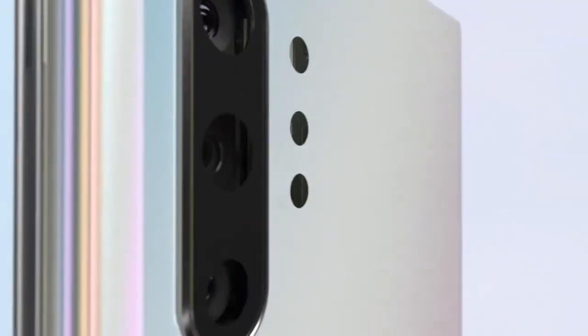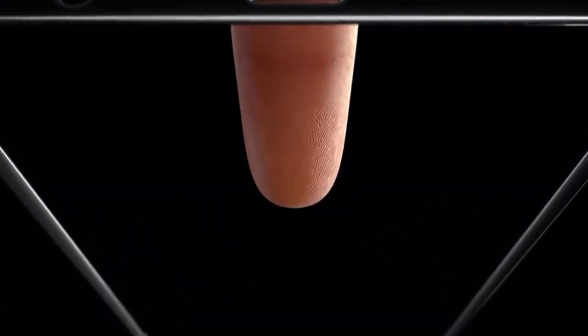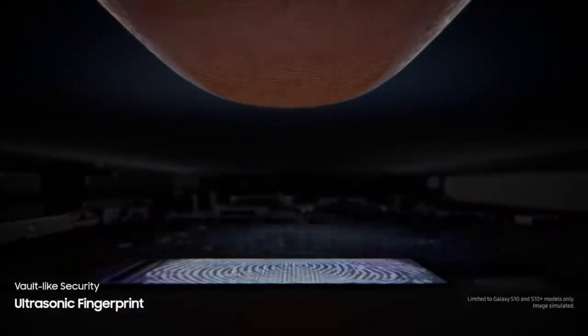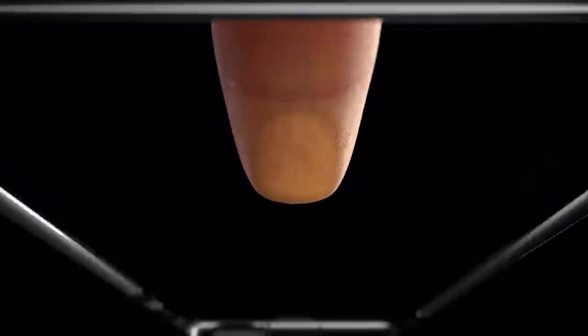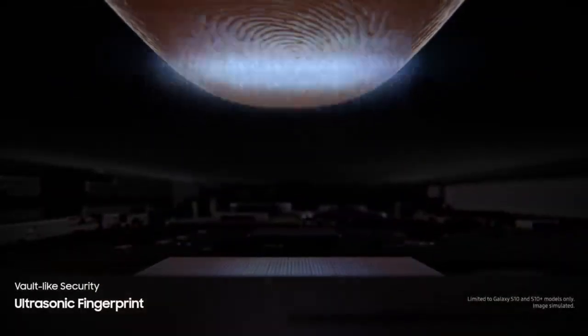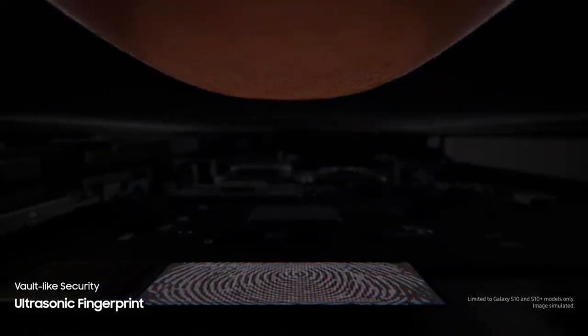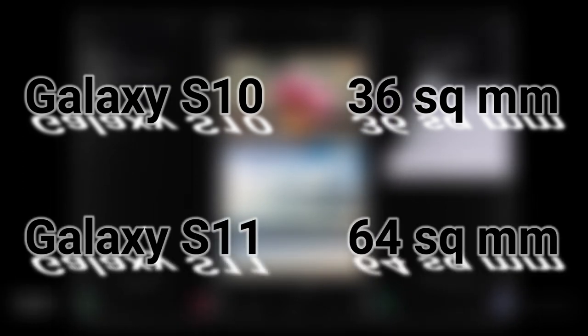Also, the same Korean report further claims that Samsung will be bringing massive improvements to its in-display fingerprint scanner. With the S10 family and Note 10 family, you have to place your finger at a very specific place to unlock your phone. But according to this report, Samsung will be increasing the overall area dimension, or in other words, the area of the display that can recognize your finger will be increased a lot. The active area dimension in the S10 and Note 10 is 36 square millimeters, but with the Galaxy S11, it could increase to 64 square millimeters.